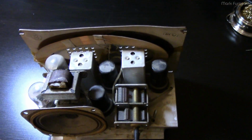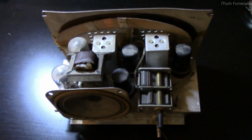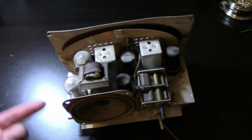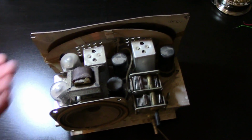All the tubes are normal except for these two, the 35Z5 and the 50L6. The 35Z5 rectifier I expect to be hot because, of course, more power than normal is going through it, so it's going to get hot. But the 50L6 amplifier tube should not be getting that hot.